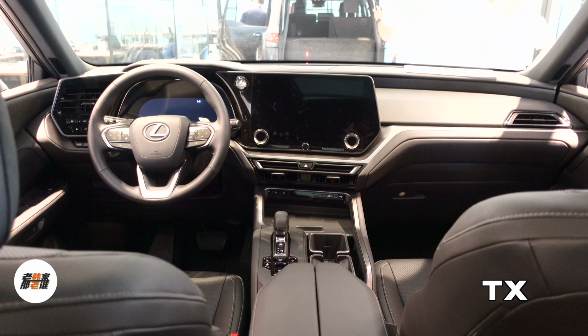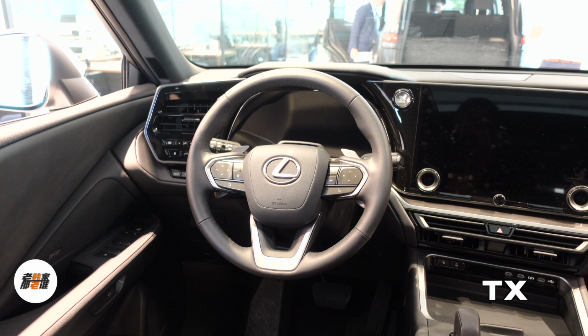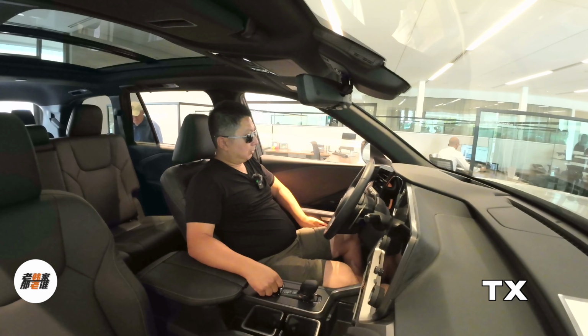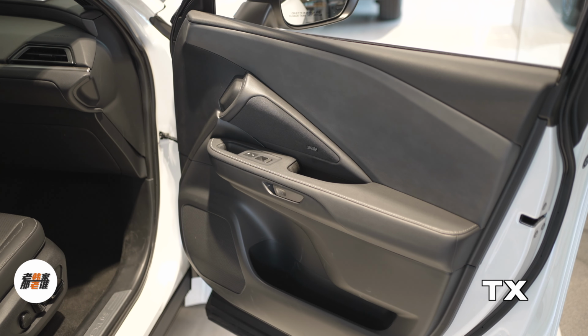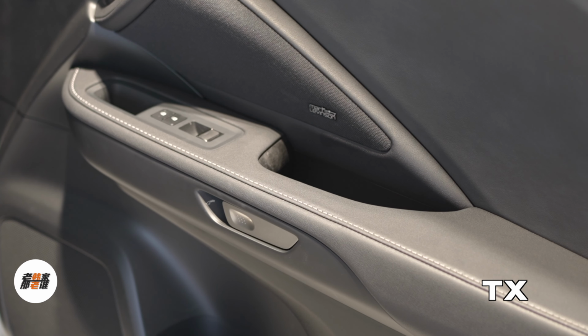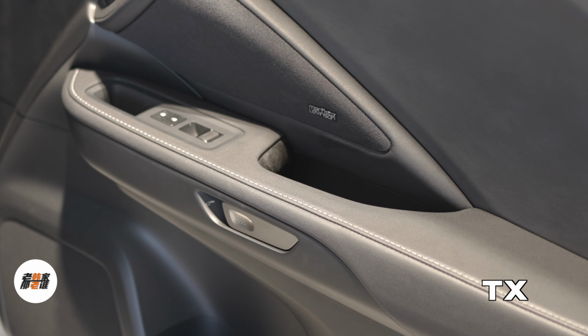Including the door panels, which have a one-piece connection to the center console, it's made of leather, which is very nice to the touch. Compared to the Grand Highlander, the workmanship on this door feels a little better, including the Mark Levinson stereo, including the skin material inside, including the handle inside. The handles on the outside are electronic, not mechanical like Grand Highlander.